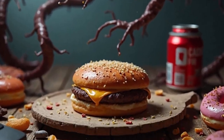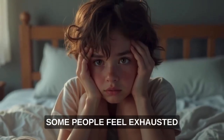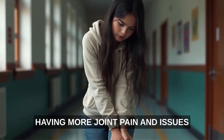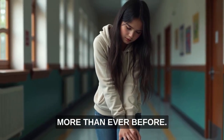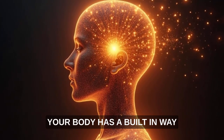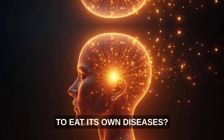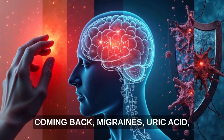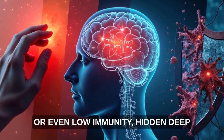Some people feel exhausted after sleeping well at night, and you'll notice teenagers having more joint pain and issues more than ever before. But what if I told you that your body has a built-in way to eat its own diseases, whether it be skin issues that keep coming back, migraines, uric acid, or even low immunity?